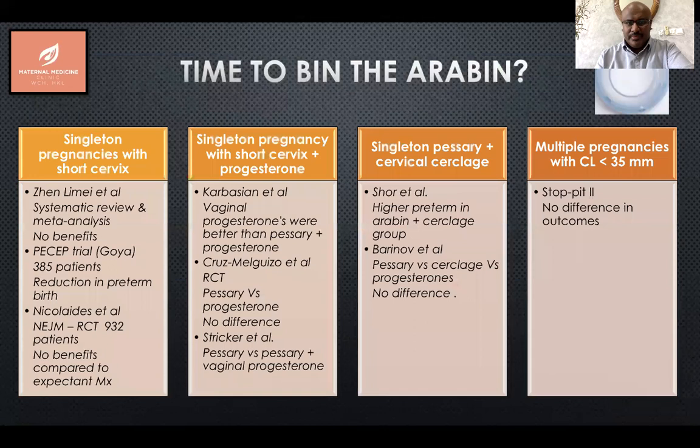Ladies and gentlemen, I'm going to spend the next 2 minutes on my important quote. If there's going to be one take-home message from my entire talk, I believe it is time to bin the Arabin pessary. I believe the Arabin has never really been proven to be important in all cohorts of patients, be it singleton pregnancies with a short cervix.